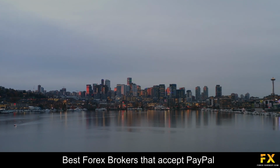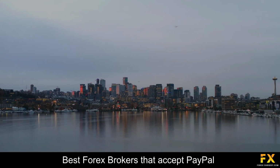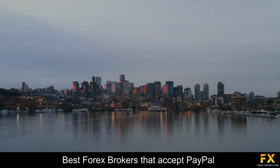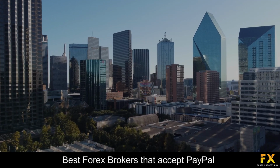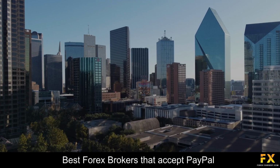Traders who are searching for some of the best Forex brokers that accept PayPal can sometimes find it to be a difficult process, especially when searching for a safe, reliable, and trustworthy broker to trade with. So in this video, we are going to be having a look at some of the top 5 best Forex brokers that accept PayPal.